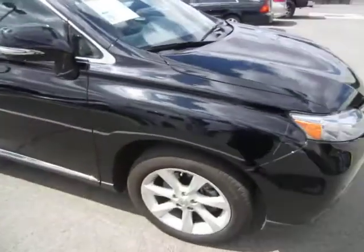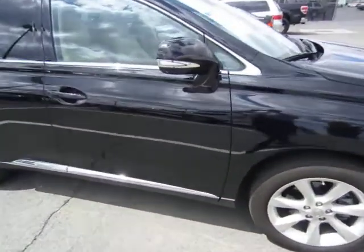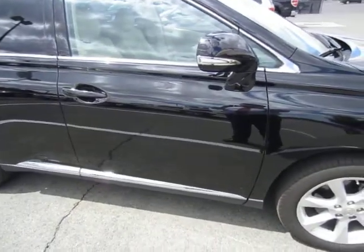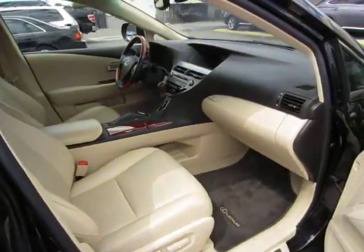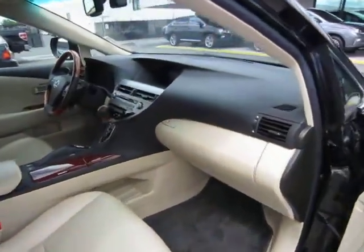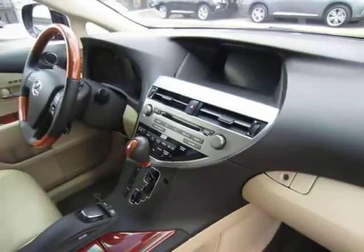I chose this one in particular because I think it's a very classy and stylish rig. It had no dents or scratches on it. The paint is immaculate. I'll show you the interior. It already has a clear bra on it with a value of about $1,000. If you can see the quality of the interior, this vehicle has been exceptionally well cared for, and it does have the premium package with navigation.